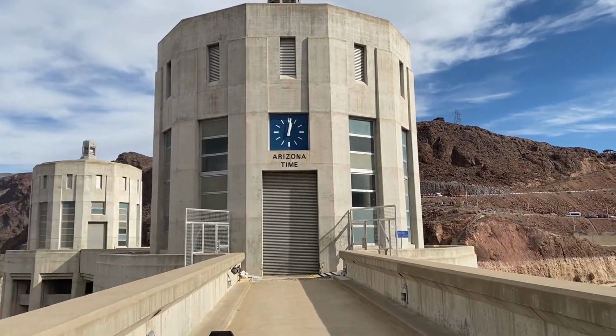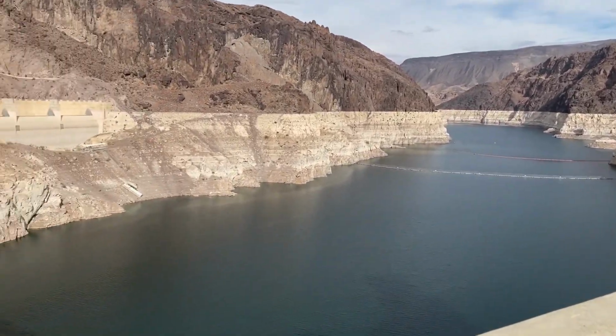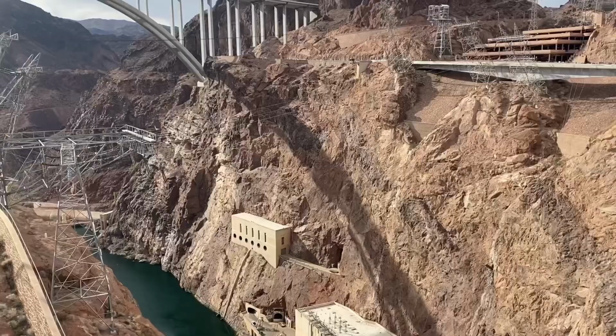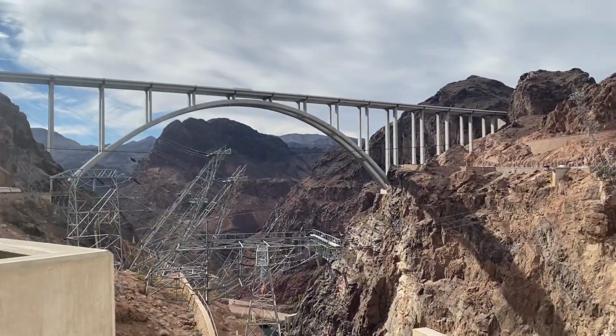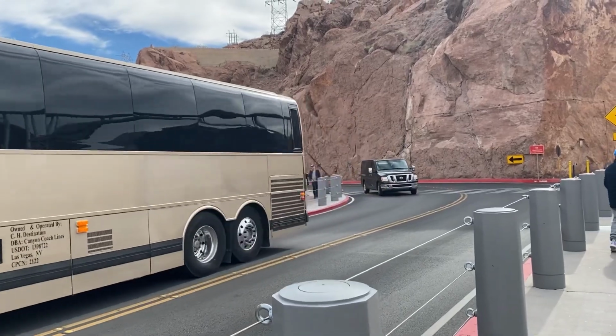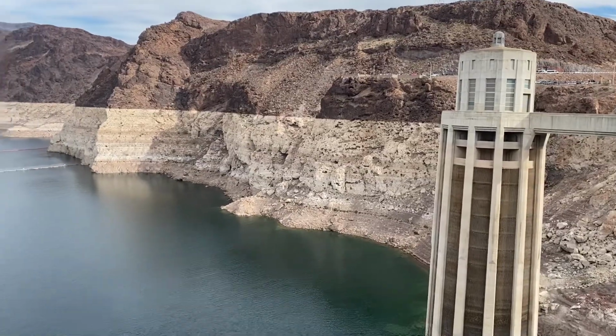Construction of the Hoover Dam was completed on March 1st of 1936. The Hoover Dam was once known as the Boulder Dam. The Hoover Dam was selected as one of the Seven Wonders of the Industrial World by Deborah Cadbury in 2003.